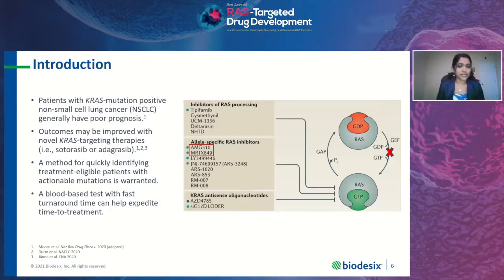And of course, for the moment, I'm talking mostly about sotorasib and adagrasib. While these are really exciting, we still need a way to figure out which patients need these drugs and which patients we can help by utilizing them. So having a way to really quickly identify the patients that are treatment eligible is really important.